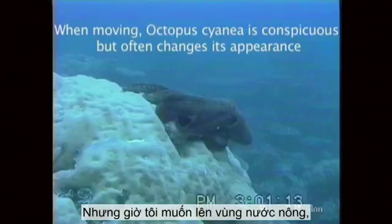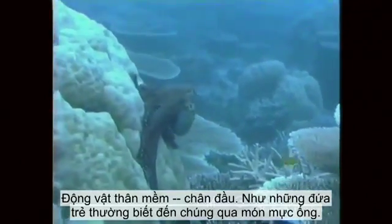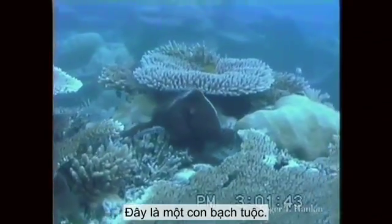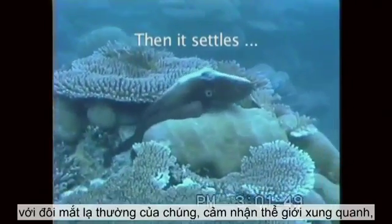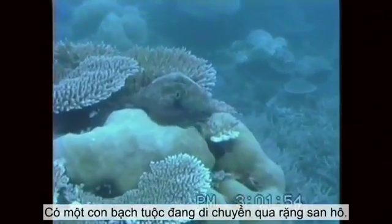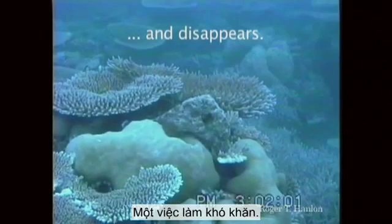But I want to jump up to shallow water now and look at some creatures that are positively amazing. These cephalopods, head-foots. As a kid, I knew them as calamari mostly, but this is an octopus. This is the work of Dr. Roger Hanlon at the Marine Biological Lab. And just fascinating how cephalopods can, with their incredible eyes, sense their surroundings, look at light, look at patterns. Here's an octopus moving across the reef, finds a spot to settle down, curls up, and then disappears into the background. Tough thing to do.